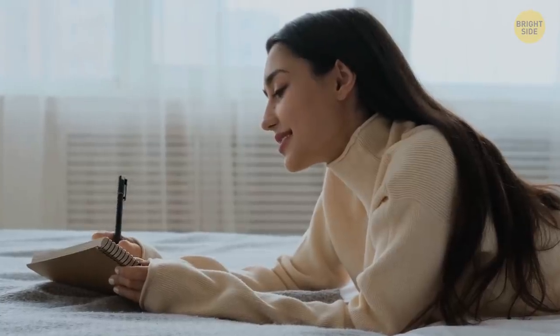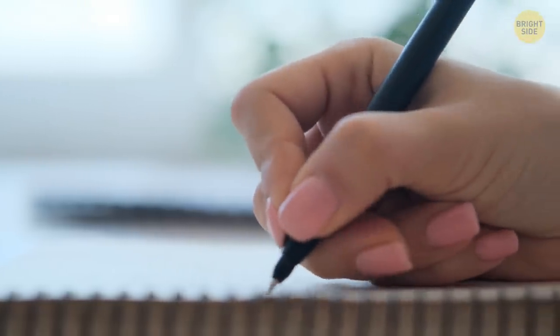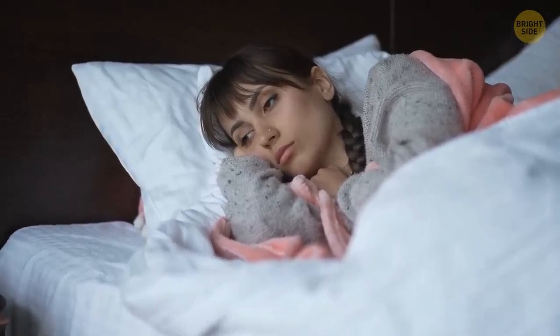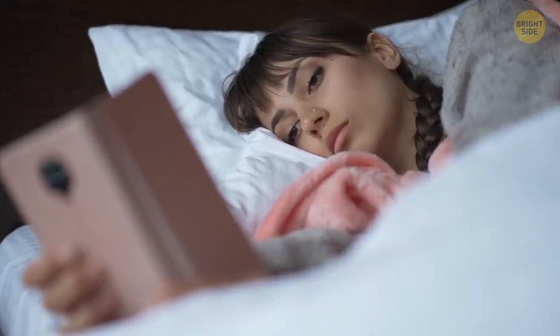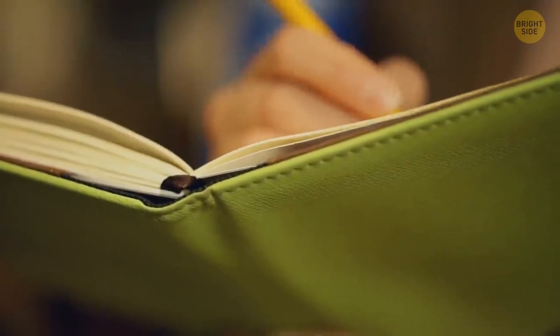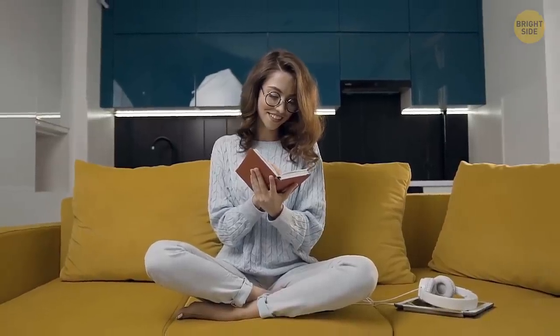Writing is another calming activity that can help you get better sleep. When you're in bed, you often go through things that stress you out during the day and even something you need to do the next day. Make a list of things that bother you. Write one more list with some positive things that happen during the day so your brain can eventually focus on positive events.